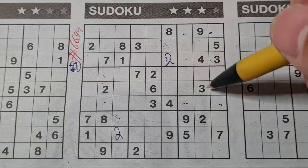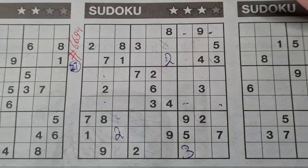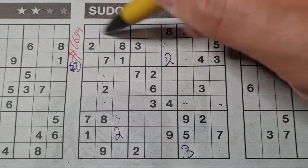About the 3 in this column, last column, 3 in the column next, so in that column, the only place left for the 3 should be there. 9.